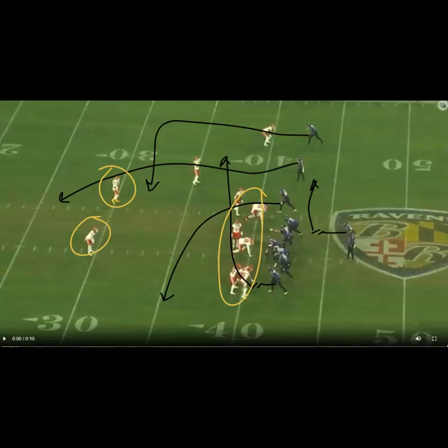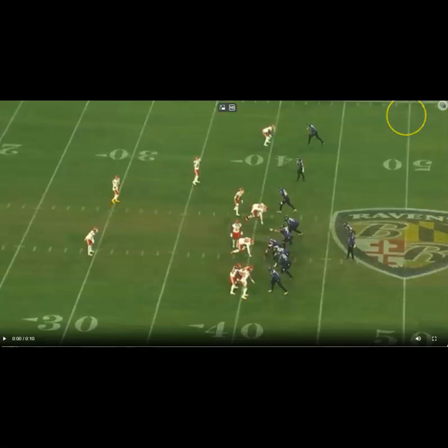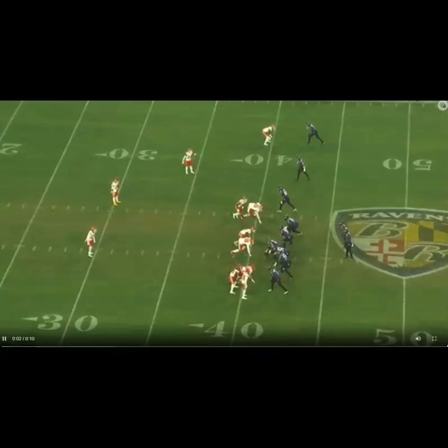And again, with all that crossing route, all that stuff attacking the middle of the field, that's a really good look against man coverage because you're asking your receivers to run away from coverage. But the tricky thing that Kansas City does here is the following. Watch the safeties. We'll run the video through. Okay, here we go. Watch what happens with the safeties here.